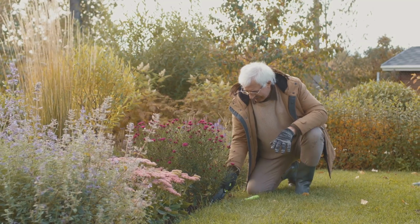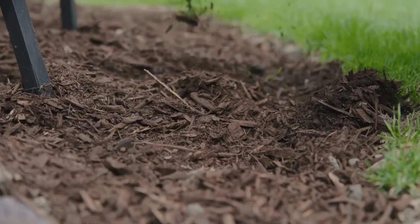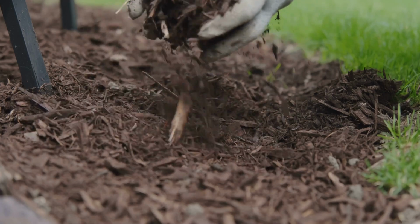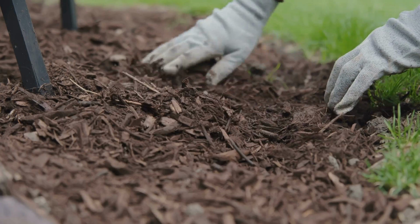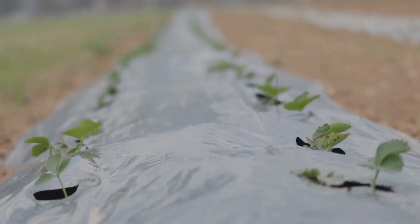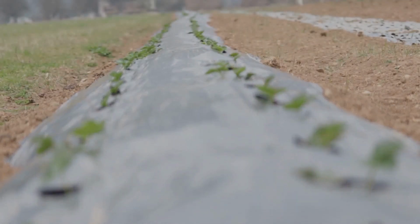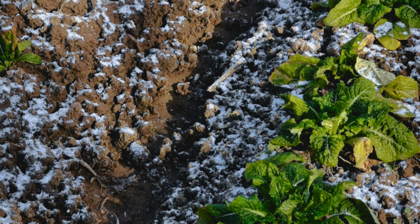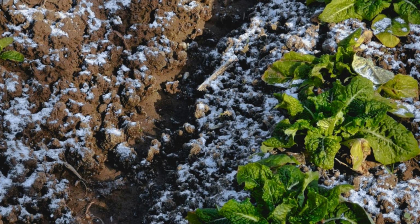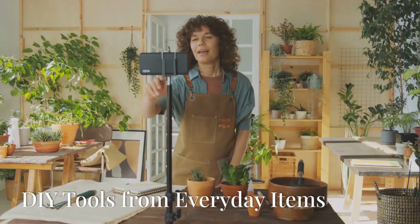As temperatures cool and autumn approaches, it's time to protect your more tender plants from frost. Mulching your garden beds with a thick layer of organic matter, such as straw or wood chips, helps to insulate the soil and protect plant roots from freezing temperatures. Row covers, made from lightweight fabric, offer another layer of protection, creating a microclimate that traps heat and shields plants from frost damage. And let's not forget about the joys of winter gardening. Selecting cold-hardy varieties of vegetables such as kale, spinach, and carrots allows you to enjoy fresh produce even during the colder months.